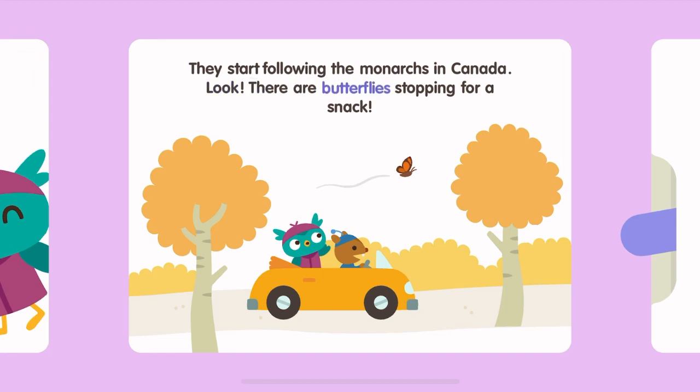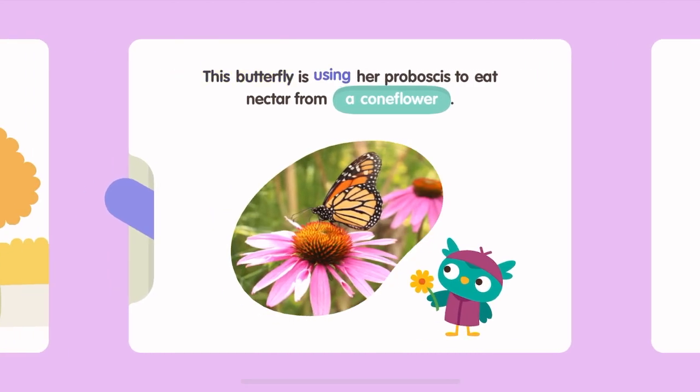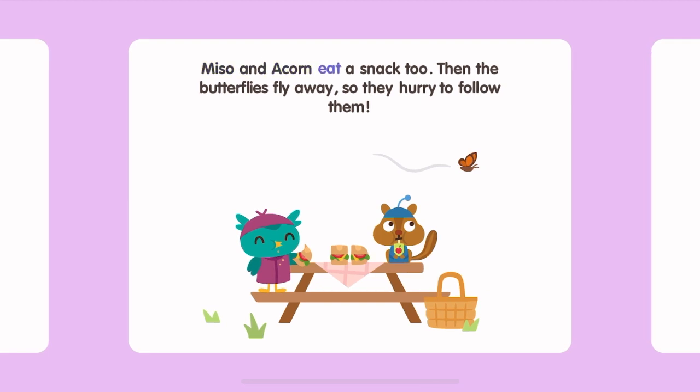Look, there are butterflies stopping for a snack. This butterfly is using her proboscis to eat nectar from a cone flower. Miso and Acorn eat a snack too. Then the butterflies fly away, so they hurry to follow them.